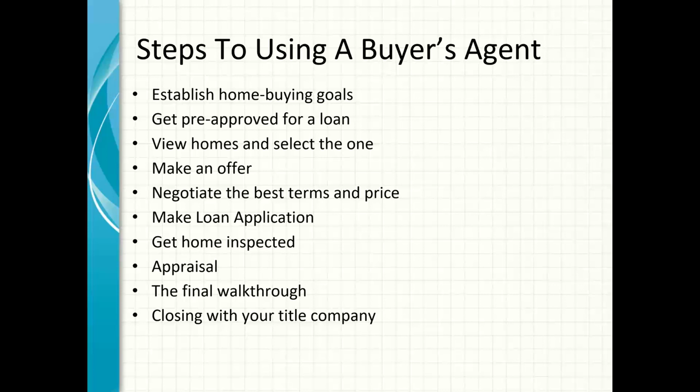And then after that is making an offer. That's where I put a contract together, which is a written agreement that includes the terms of the purchase: price, down payment, and the proposed closing date, along with location. Number five ties in with number four, which is negotiating the best terms and price. This is where the seller either accepts the offer or we go back and forth negotiating the best terms and price to get to an agreement where you, the buyer, feel happy and the seller accepts.